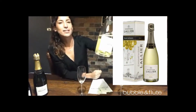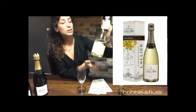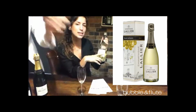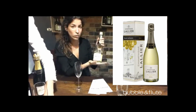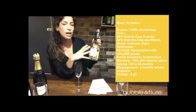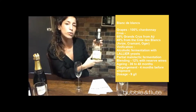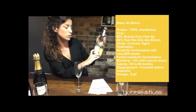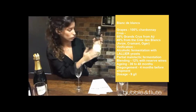So for this one, it's still Blanc de Blanc. 60% of the grapes come from Haï, which is normally a terroir for Pinot Noir, as I said before. So you will have Chardonnay that is more round, more rich, and 40% comes from La Côte des Blancs. We always put all the villages on the back label, like this. If you are interested, you can check.